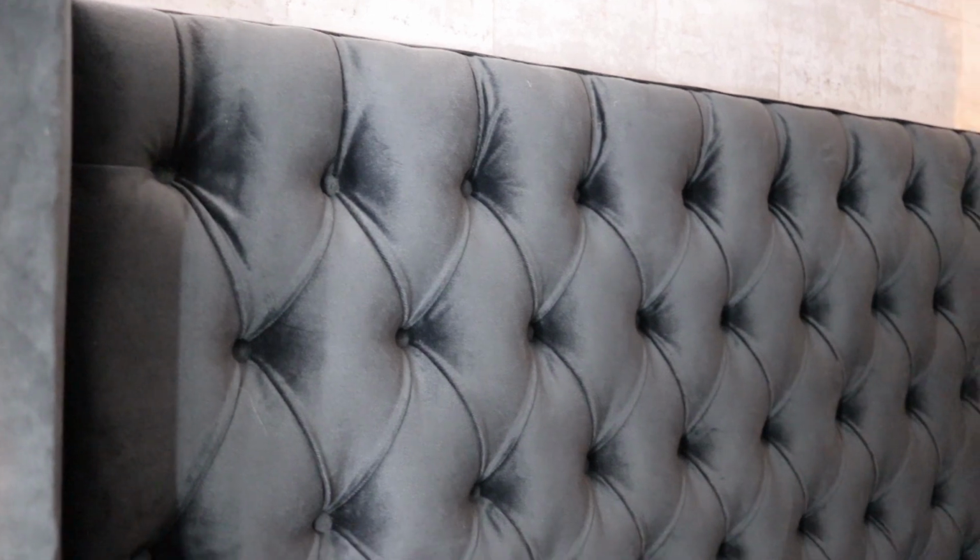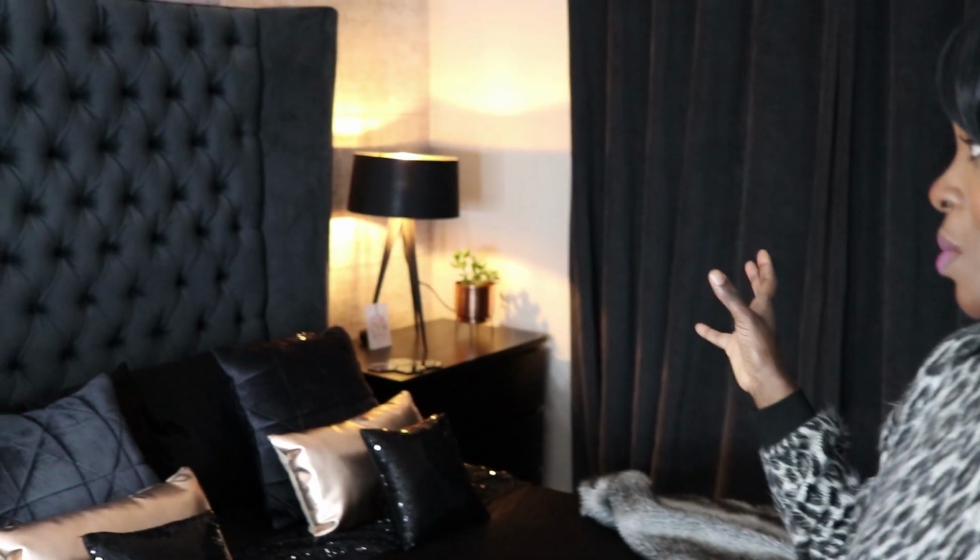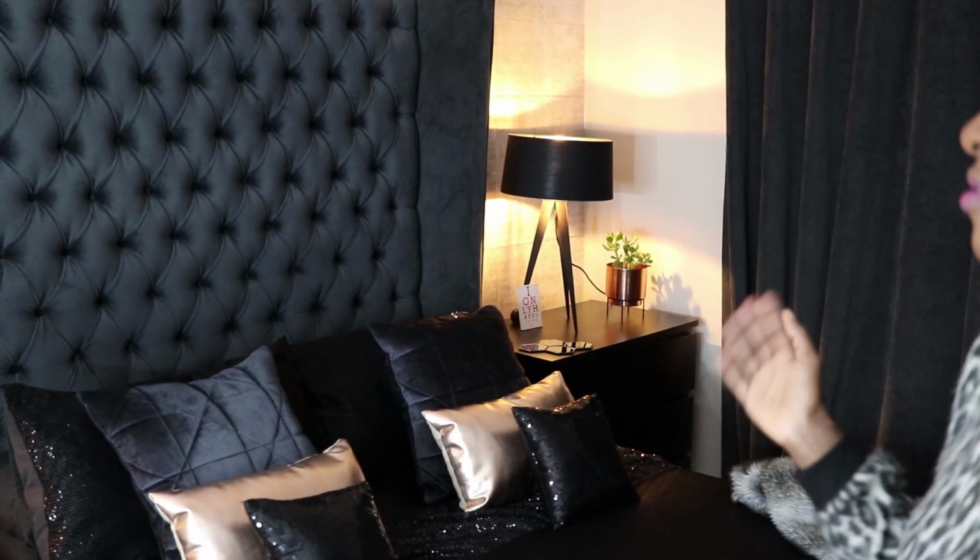I'm a bit anal with things when it comes to interiors, and I even asked about the button spacing, because in the image that they had, I found it was a bit too close together for my liking, so I asked if it could be spaced a certain amount of centimetres apart, just to give it more of a modern feel. They also helped me source the fabric, because the fabrics that they had weren't the right tone of grey that I was looking for, and they didn't have the velvet I wanted, but they do now. I found this fabric after quite a few samples, and I managed to get this one.